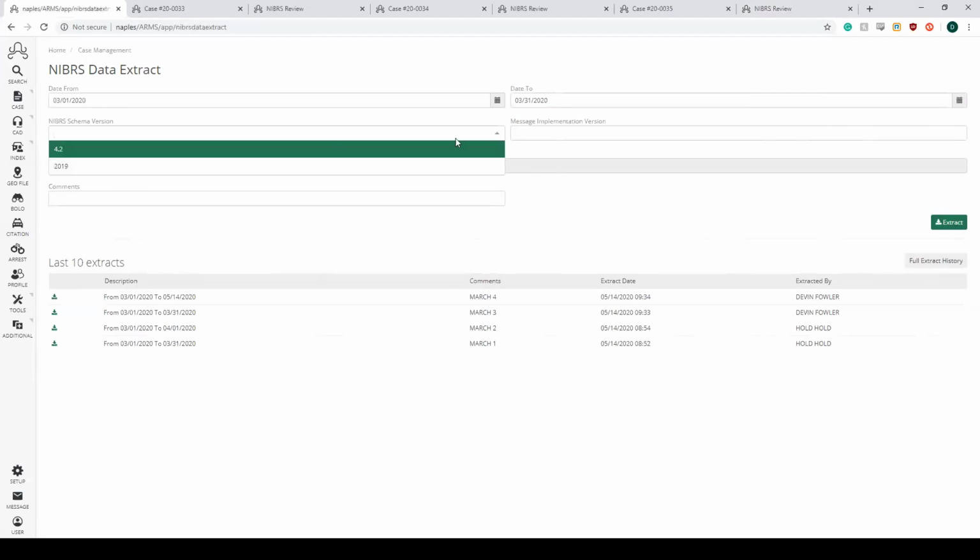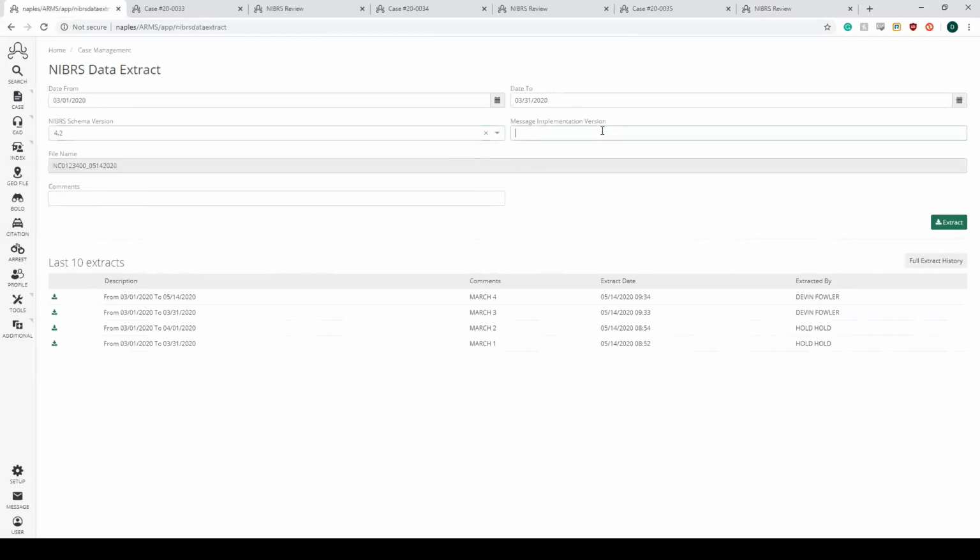The NIBRS schema version will tell you that whenever you're exporting it. Same thing for the other one. We'll let you know what you need to put there. And then it'll show what the file name is going to be. It's just going to be your ORI.